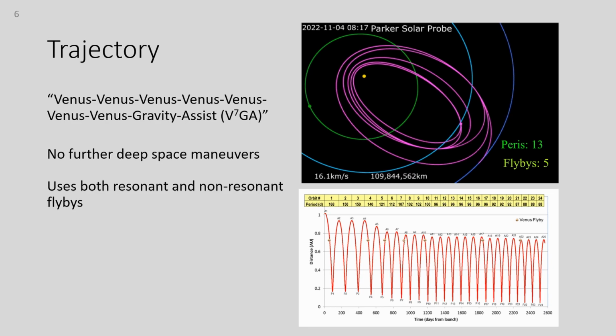And so you can see in the bottom plot below the video, of the predicted orbits of the Sun, the distance versus the time from launch, and as you can see, both the aphelion and perihelion distances gradually decrease over time until a minimum at the 22nd orbit, where the 21st perihelion in the 22nd orbit is whereby the probe will have finished its final Venus flyby and will be as close as it's going to get to the Sun.